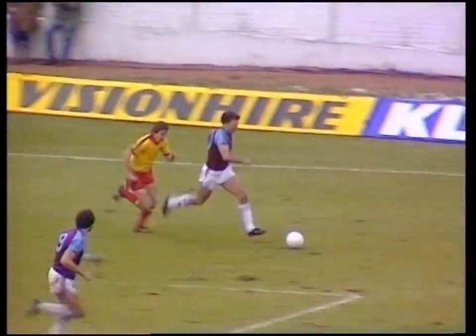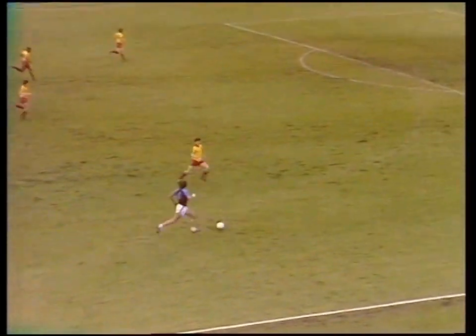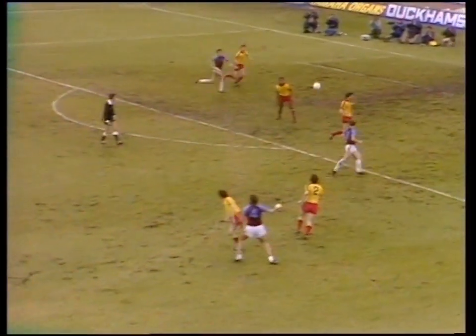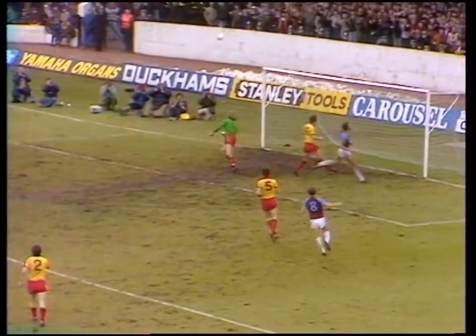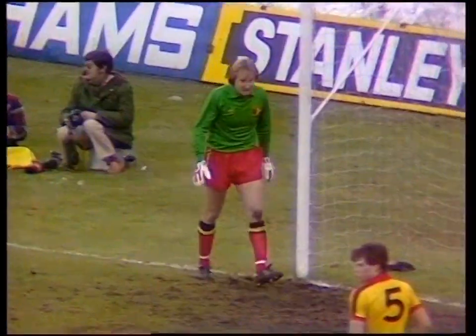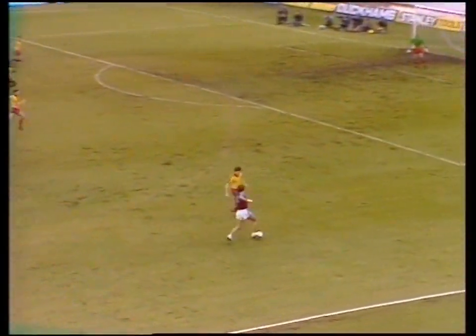And now it's Brooking. Goddard will want this played early, and so too will Billy Bonds, breaking so intelligently from the back. Goddard and Cross, the only 2 players up with him as yet. Others are arriving now in midfield. Here comes Cross, got a touch, and so did Sherwood. Smart break by West Ham.